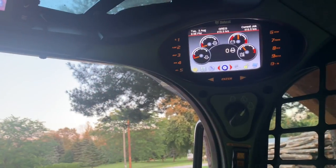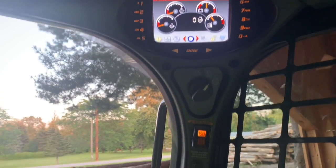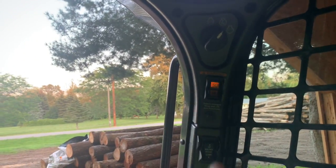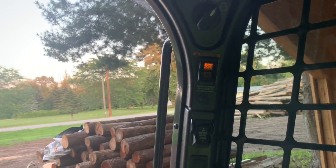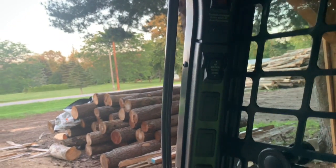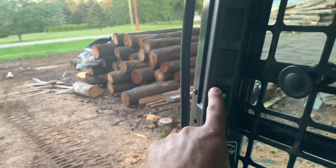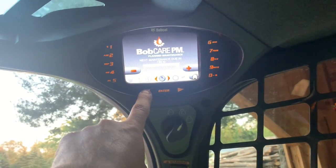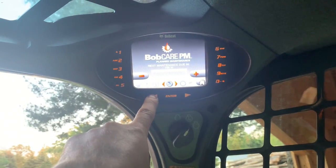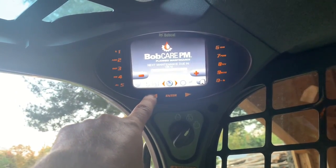I like all these little bells and whistles, although, of course, it concerns me over the years of how things are going to last. I always use it on an ISO pattern, never went to H pattern, I'm not comfortable with that. Your power Bobtach being right here. Hope things are bright enough for you guys, I hope they're okay. There's your reverse fan, maintenance charts. I like when it tells you when things are due, when things are getting close. I like that it keeps track of them because it's a good reminder.